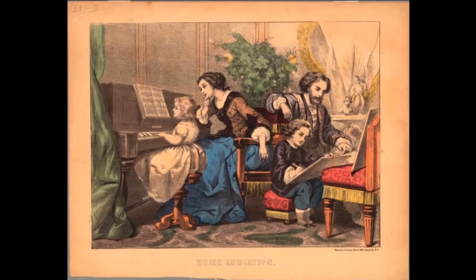This is a print called Home Education. Lithograph, hand-colored, 1865 to 71. It's very much about the home, the art of the home. And it's a print that would have been displayed in the parlor. And you can see that it's a great way to talk about refinement in the home, the accoutrements of refinement, the piano, essential. The fact that both parents are helping educate their children through music, through art. The child here is making a drawing from a print, learning from that.